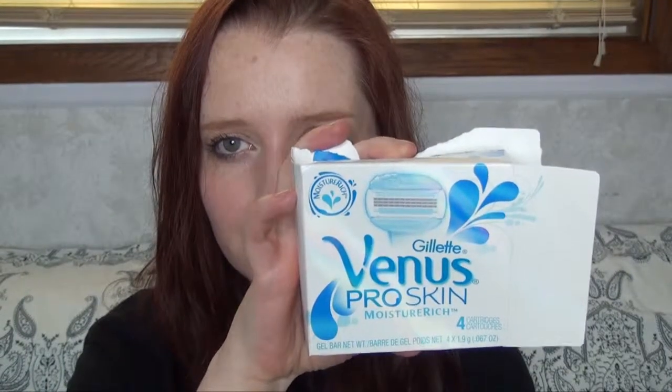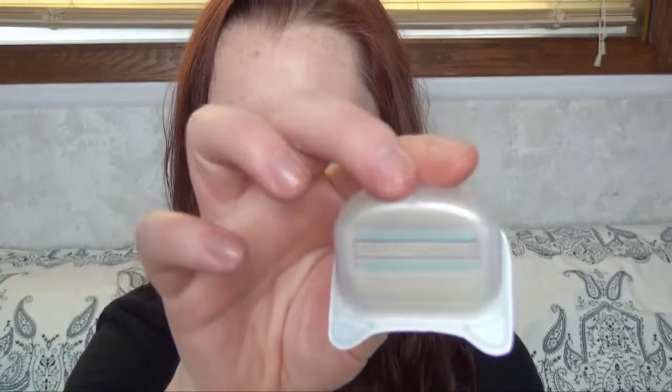These Venus Pro Skin Gillette Moisture Rich doohickeys. I don't know if they sell these anymore, but I bought some new ones from the Olay branded ones. Basically, it's just the razor with a bar of stuff on the outside so you can shave without having to use soap.